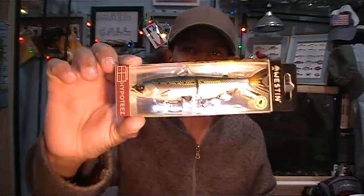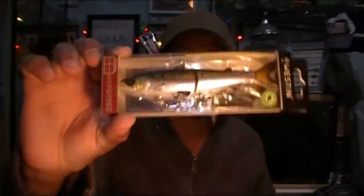Number 1, the Westin's HypoTeez Glidebait. So the Westin's HypoTeez was out last month in a lot of people's boxes. Not the Glidebait though. That was the Whopper Plopper style HypoTeez. So this is interesting. So this month I've gotten the Glidebait style. So we'll crack into this.